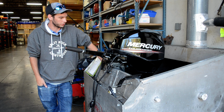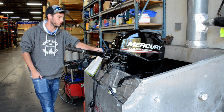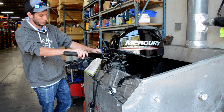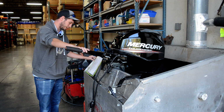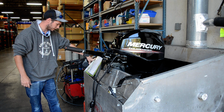Got another freshwater engine here. This one is a trade-in. This is a 2021 25-horse Mercury long shaft with power tilt. This is a tiller. This one came back 115 psi, 110 psi, and 115 psi. This is a 3-cylinder. It'll come with the prop that is on it.